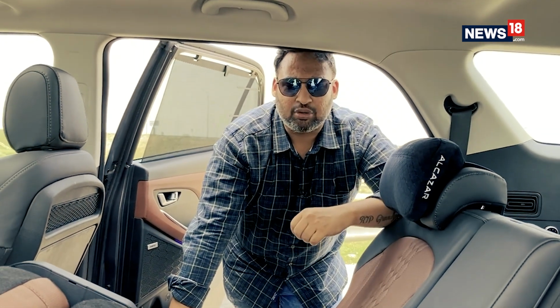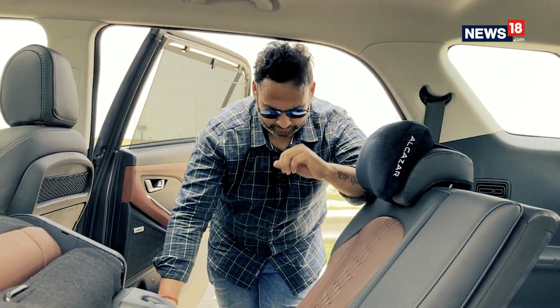Now, one of the biggest concerns for any passenger who wants to ride in a 6 or 7-seater SUV is how to access the third row of seating. What Hyundai has done is added a one-touch operation in the Alcazar that makes it quite easy to get in and out of the third seat, and I'll just show you how.